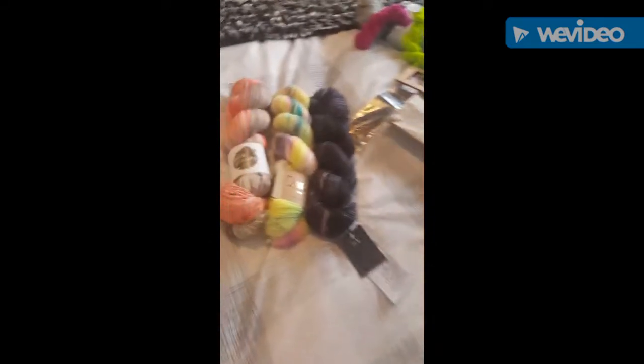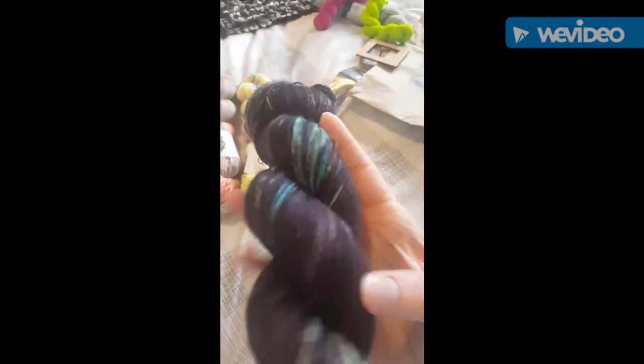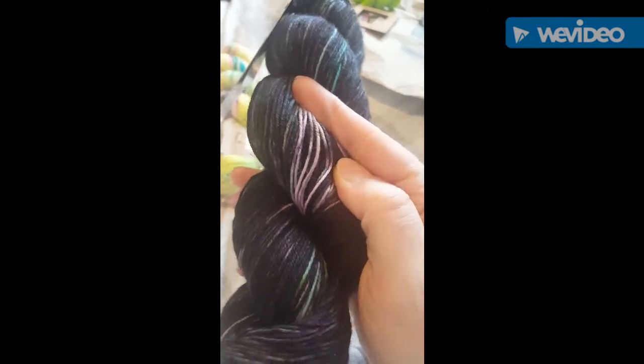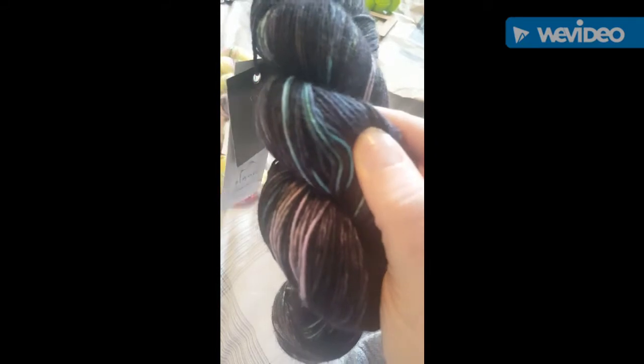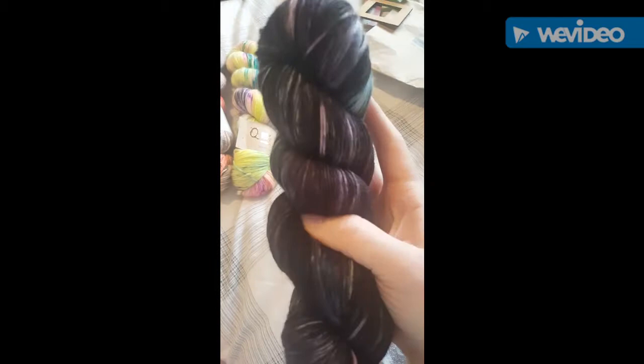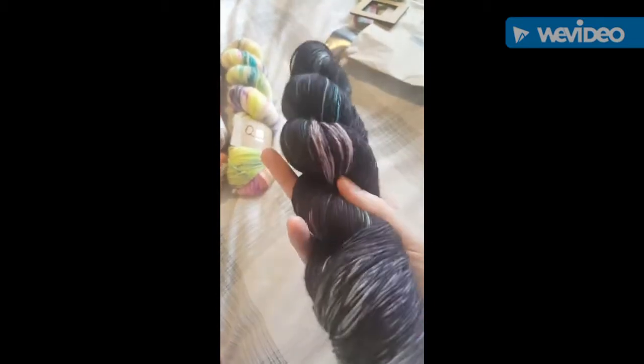So that's that one. This one is some Olann, and I really, really wanted to try some Olann yarn, but there were so many nice colourways to choose from. I couldn't choose, but this is definitely not something I would normally pick. And I love these little pops. There's pink, a little bit of blue and green in there, other shades of green. It's a lilac. So that'll probably be some sort of socks as well.